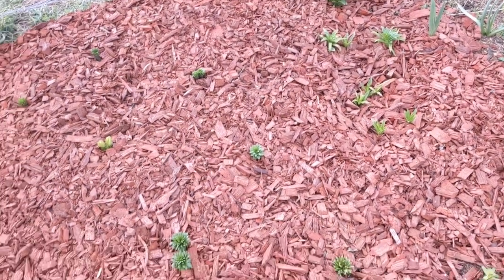I love how the mulch really makes them pop. Looks really nice.